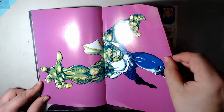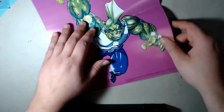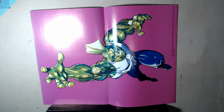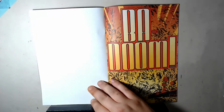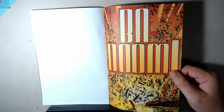And we get a little poster in here. This is kind of in the vein of the trading cards in Youngblood #1, I feel like. It's not really necessary, and there's better shots of Dragon in this issue, I would say. But as just an extra, where, you know, if you're 10 and you don't know any better, you could take this out of your comic and tape it up on your wall. Why not? And then Badoom. I feel like that should have had at least 7 more O's.